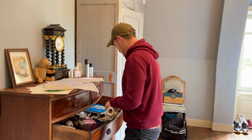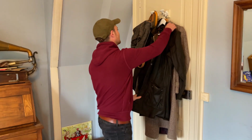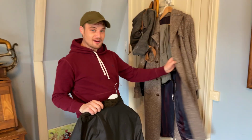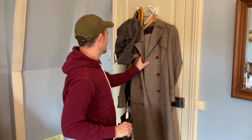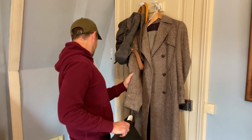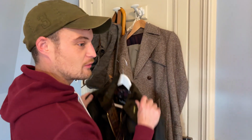So yeah, guess what else is hiding up here behind this coat? It's Detective Petherick. Where is he? Nobody knows. But that's his coat and that's his trousers. And yeah, maybe he'll come out again one day.